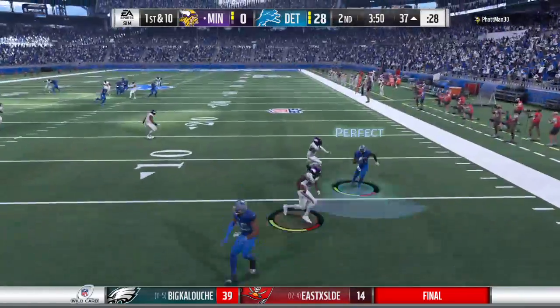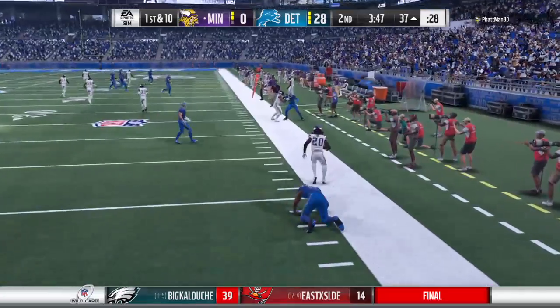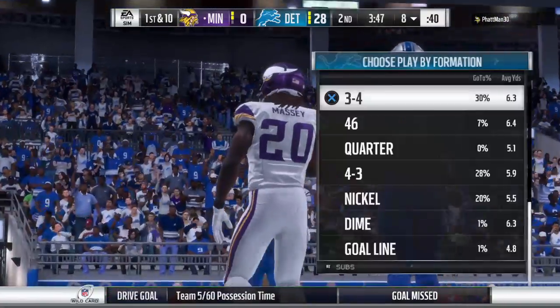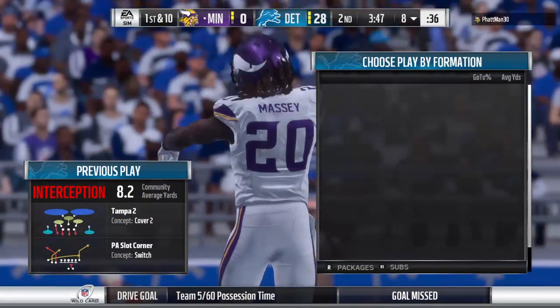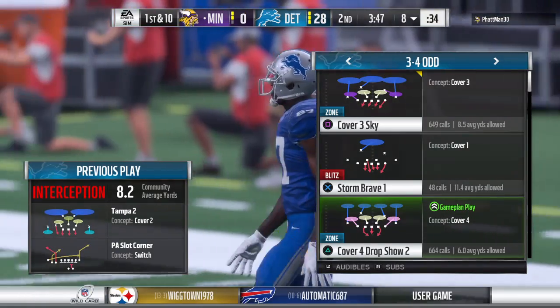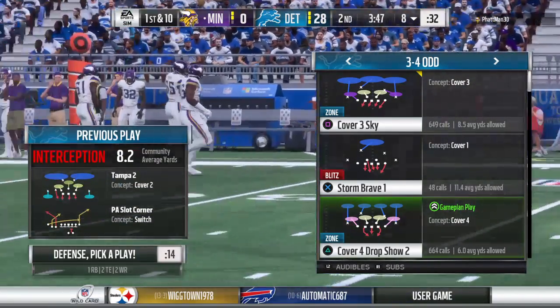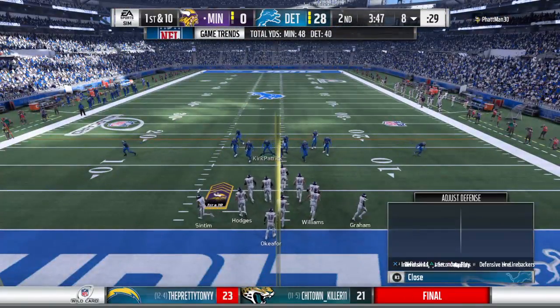Oh, a ball batted in the air, and now it's intercepted. Picked off down near the 5. That was a really nice interception. I think it illustrates the differences between playing man and playing zone. When you're in man, all you're focused on is the receiver in front of you. But when you're in zone, you're allowed to read the quarterback's eyes and go to the ball. That's exactly what happened on that play. And tough starting field position here.